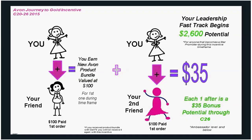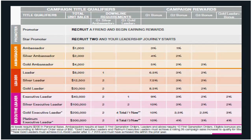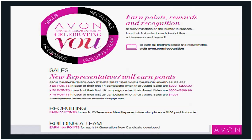I'm going to go back here because you have a couple other incentives that I don't want you to miss. So we also have a rewards and recognition program for every representative, but new representatives get a special way to earn points. These points that you collect are like the points you get with those frequent buyer cards from all the stores, those little reward cards that you swipe now. But with these points, you have a rewards catalog that you can look at on Avon.com, and you can redeem these points for prizes from that booklet. So you actually get to pick out what you want to use them for.